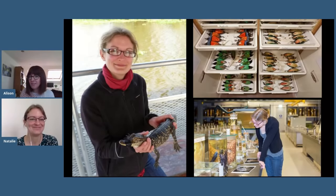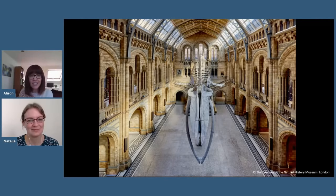But it's one specimen that we're focusing on today, isn't it? It's our blue whale, Hope, now famously hanging in Hintze Hall. Why did the museum take the decision to put this specimen right at the heart of the museum?